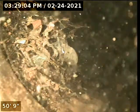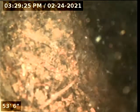You have some root intrusions here. Let's take a look at that. And we want that cleared or routed. That's at about 50-51 feet. So we are in a waistline here. It does have some debris in it, and I'm not certain if those are active roots or old. That's at about 53 feet.